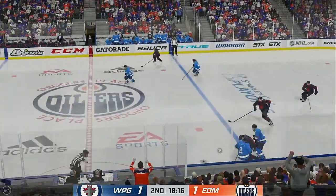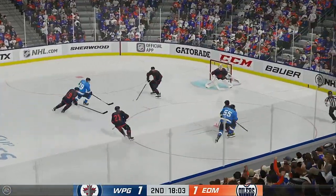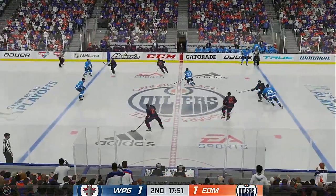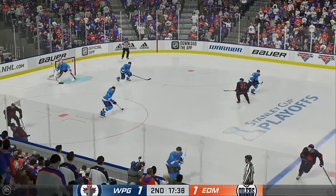Bear's got it now deep inside his own end. The Jets get a hold of it. They go on the attack through center. Big play inside the defensive zone. From off the wall and onto a stick. Nice stick work to knock the puck loose. Here they are on the attack. The Jets gain possession along the wall.